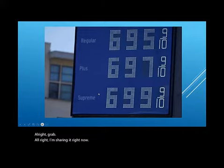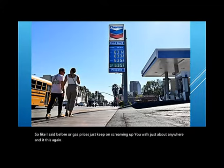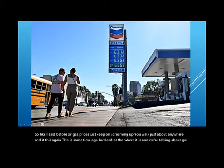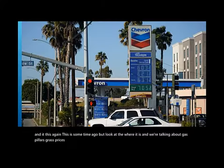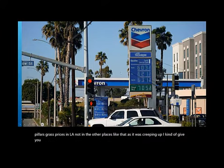So like I said before, gas prices just keep on screaming up. You walk just about anywhere, and this was some time ago, but look at where it is, and we're talking about gas prices in LA, not in the other places. Just as it was creeping up, I kind of gave you the highest at the beginning, but you see it was. But look at diesel right now.